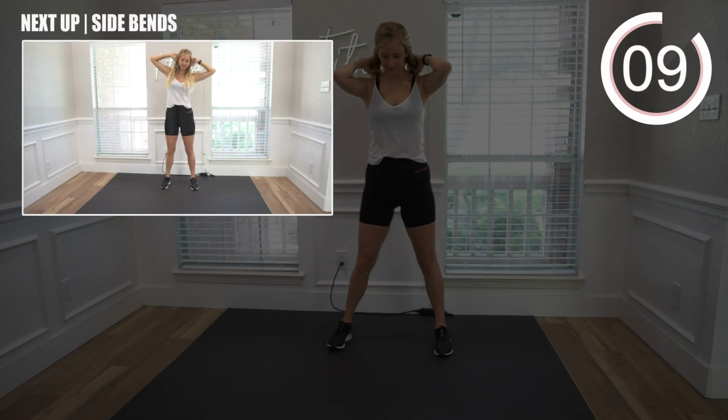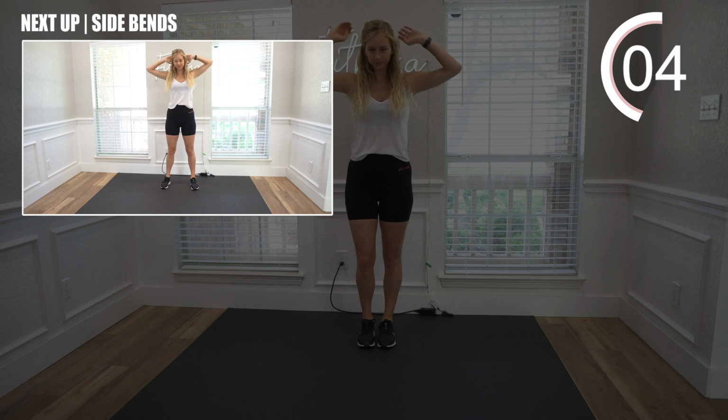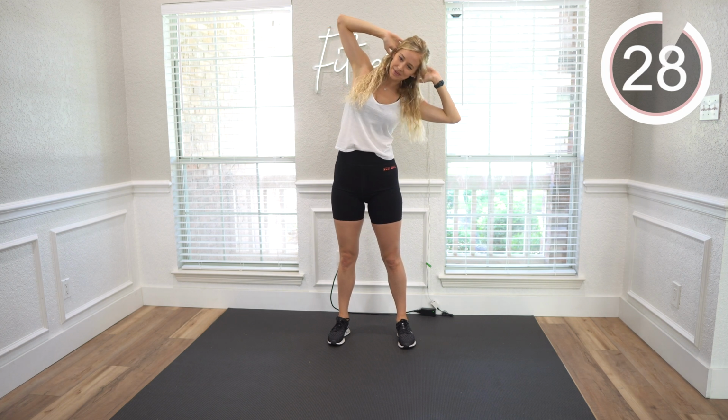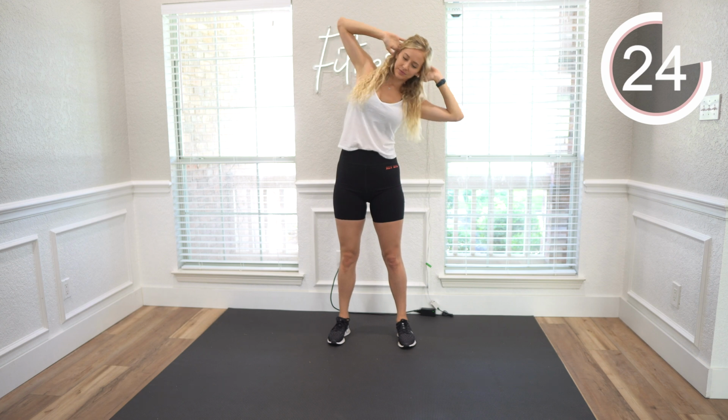The next exercise is a side bend. So start standing up with your feet shoulder width apart and put your hands up behind your head. Slowly lean from side to side and use your obliques, or your side body muscles, to slowly return back up to a straight, upright position, and then alternate sides.